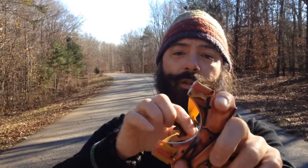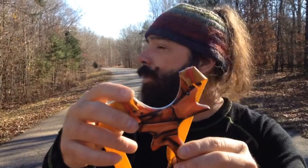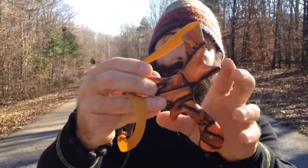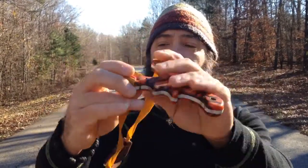But we're going to try to do a quick shoot with this before she makes her way around. Anyway, this is an absolutely gorgeous sling. Thanks for the Secret Santa, and thanks to Ian for making this. Hopefully he makes many more. Here we go.